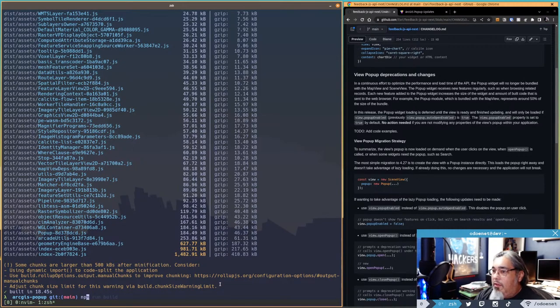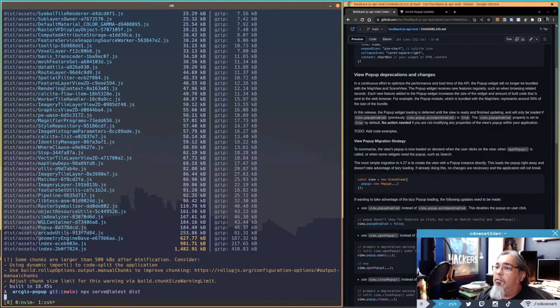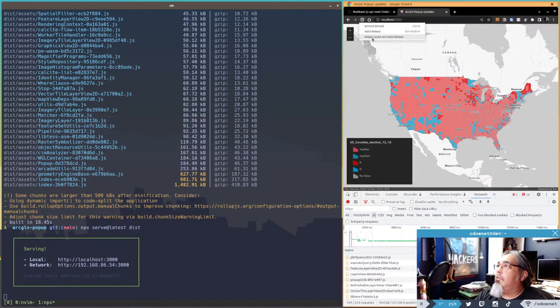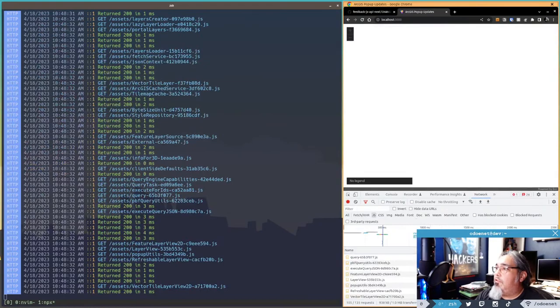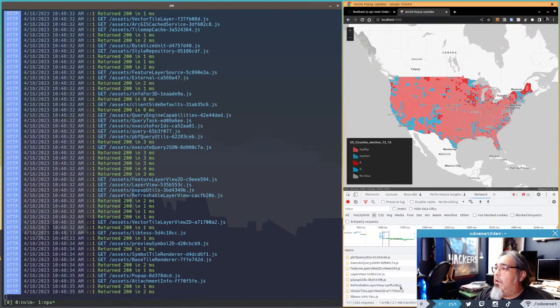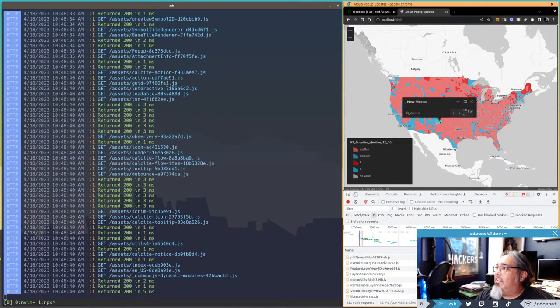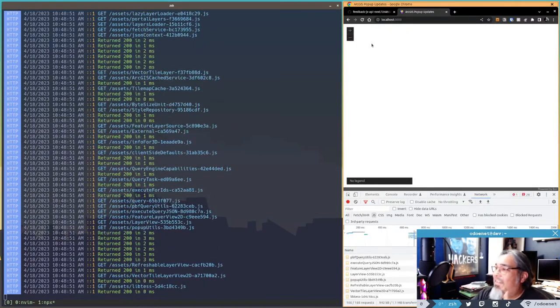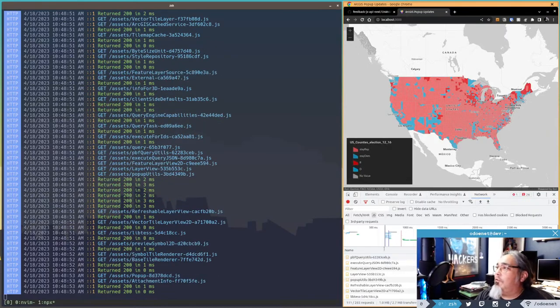So if I were to run this, we're going to run the dist build here. Let's go ahead and reload the page. So I didn't turn off the pop-up. I left everything as is. I click on the map and I get my pop-up, right? So let me do it again, because I didn't get the effect I wanted. All right, let's do it one more time.